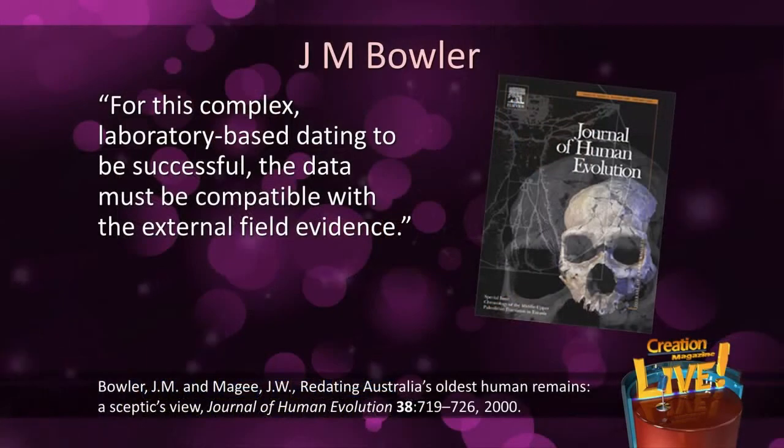There was just one small problem. The new date meant that the history of Australian occupation would have to be rewritten. And it also affected the ideas of human evolution in other parts of the world. So Bowler stubbornly refused to accept the new dates in his protest in the Journal of Human Evolution. He said, "For this complex laboratory-based dating to be successful, the data must be compatible with the external field evidence."